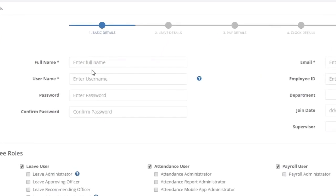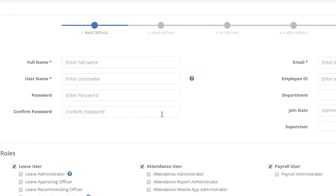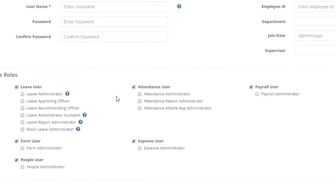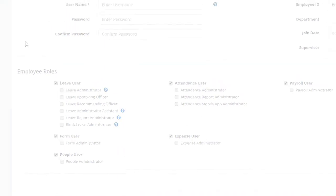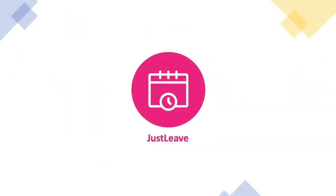Here, you'll fill in all the details including username, join date, and at the bottom you can decide which modules to enroll them in. Additionally, you can also give them admin rights. You can have as many admins as you would like in the system for each module. Once you've set users up, it's time to go to the first module, JustLeave.